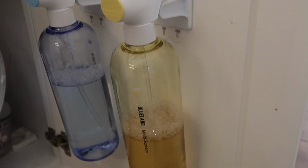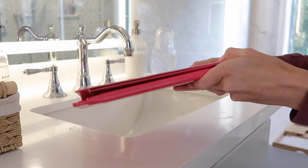Now let's move into the bathroom. If you have a small bathroom with limited counter space, there's a genius gadget. I saw this on Shark Tank. It is so good. It is this little compact mat that unfolds.